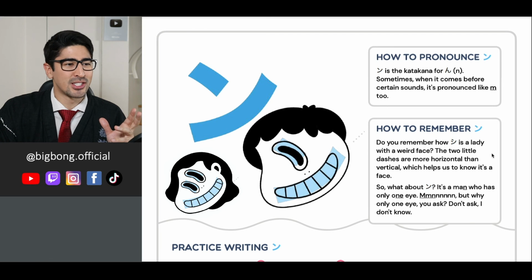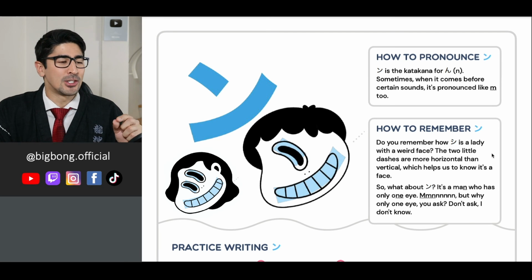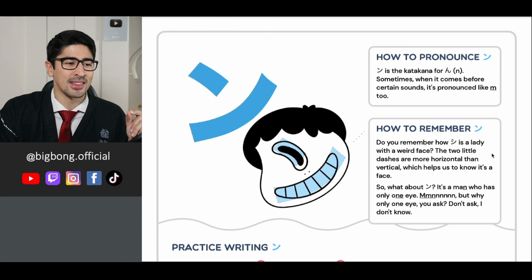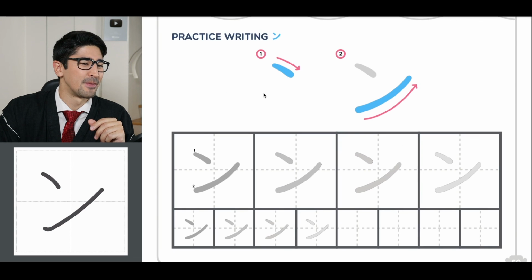The 2 little dashes are more horizontal than vertical, which helps us to know it's a face. So what about n? It's a man who has only 1 eye. But why only 1 eye, you ask? Don't ask. I don't know. 1, 2. So again, this one is going from bottom to top.